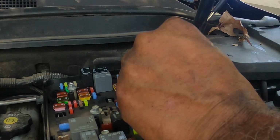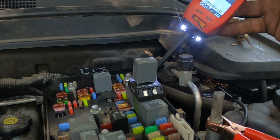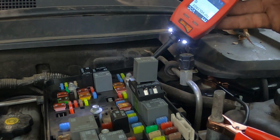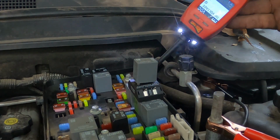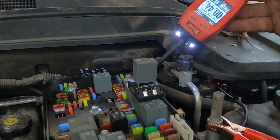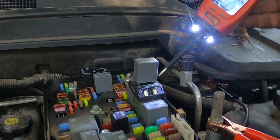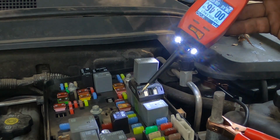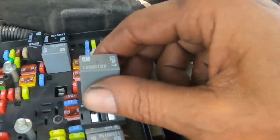Do me a favor, sit in the vehicle for a second. I'm on the driver's side, on this side. Try to start it for me. All right, what I think I want to do right now is jump that wire going straight to the starter from the relay. Let me find out which one it is, because I don't want to probe the wrong pin.